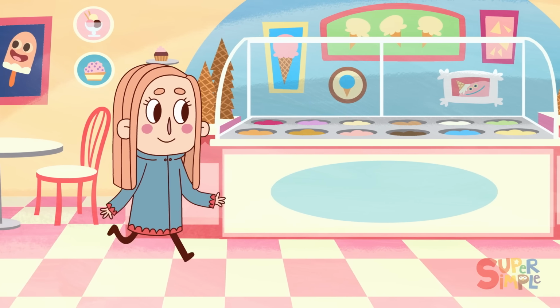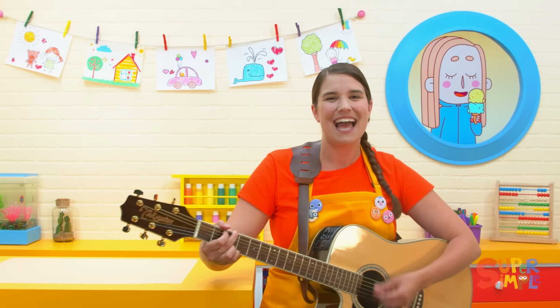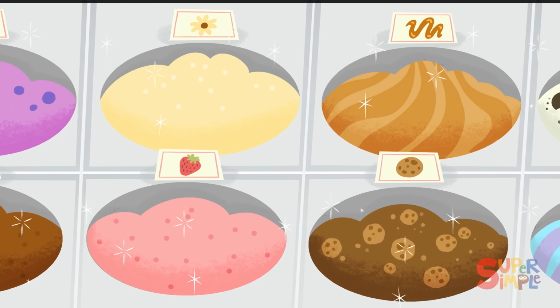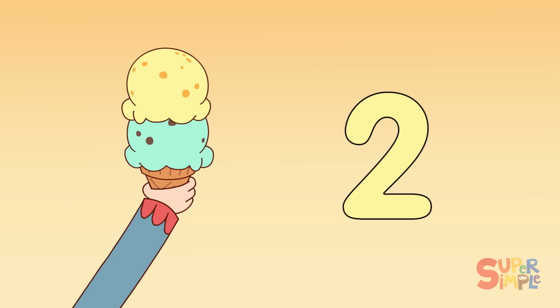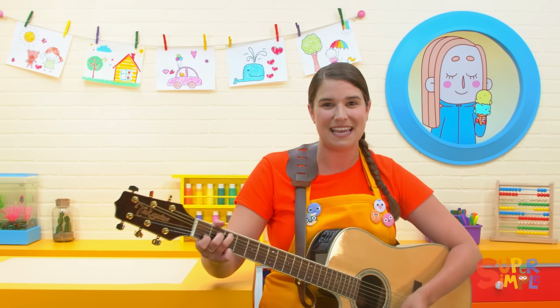I went into the shop one day to get an ice cream treat. 'Cause ice cream is my favorite thing to eat. So many different kinds to try, so many kinds to see. And when it was my turn to say, how many scoops for me? I said, one scoop, two scoops for me, please, two scoops for me.